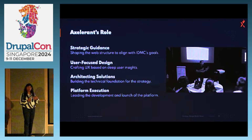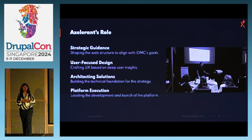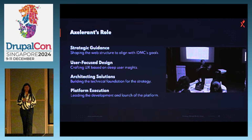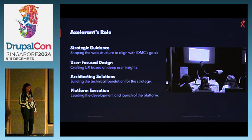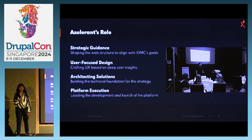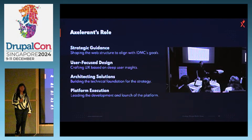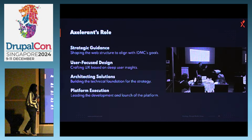So we went in 2 phases. For the second phase, the client wants one particular content to be developed in a really attractive UI manner. So that's how we analyzed and went with crafting UX. For that, we provided the UX UI designs by incorporating IDMC branding guidelines. So that's why user-focused design over here.